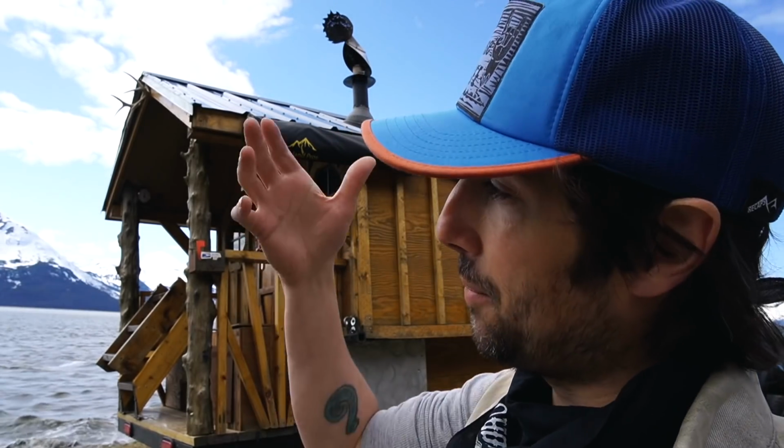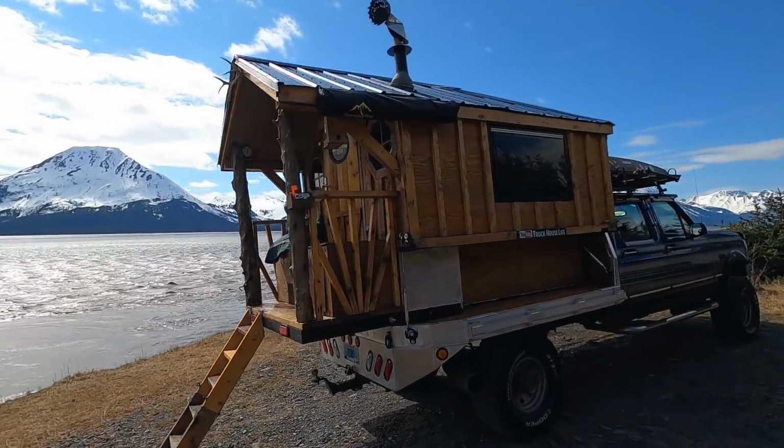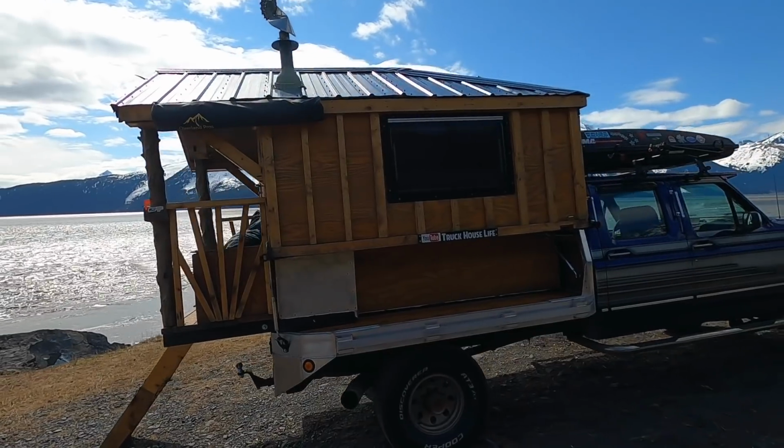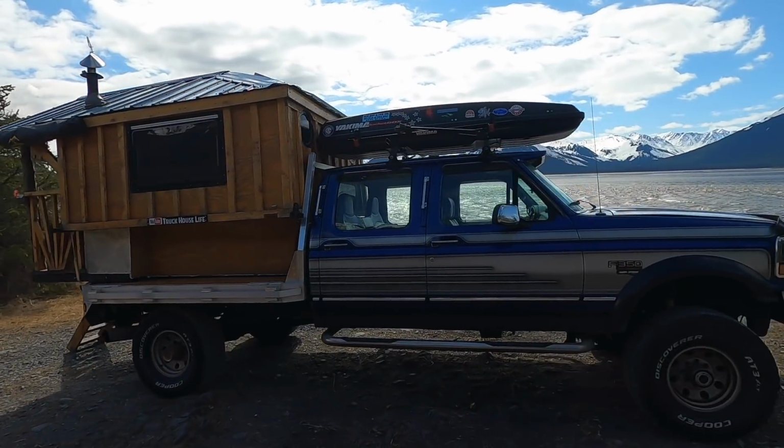Also, on top of the roof, you notice a chimney, which is for the wood stove I have inside. And on top of the chimney, I have a wind directional chimney cap, and I went through 5 different chimney caps to find one that would allow me to have a fire while I drive down the highway. That way I don't have to put my fire out every time I try to move the truck.